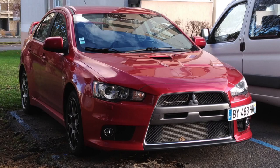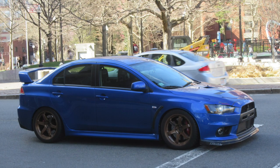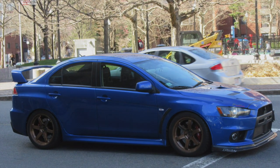In 2015, the Evo came out with its final edition, limited to only 1,000 units. Since then, Mitsubishi stopped Lancer car production, and there is no news about it coming back. In conclusion, the Evo is a car that all car lovers will remember.